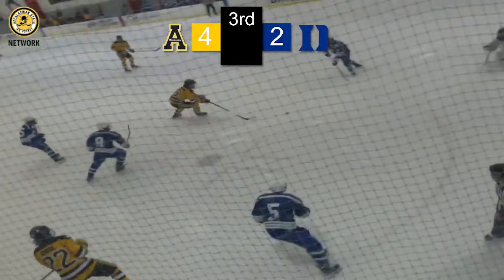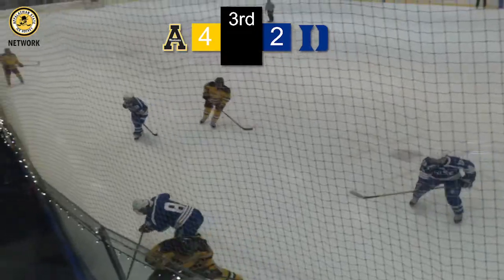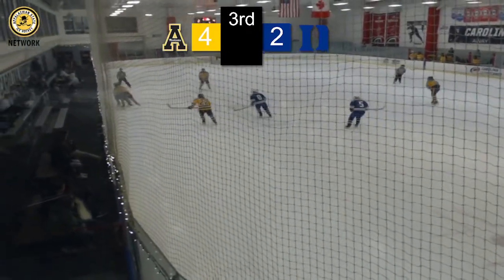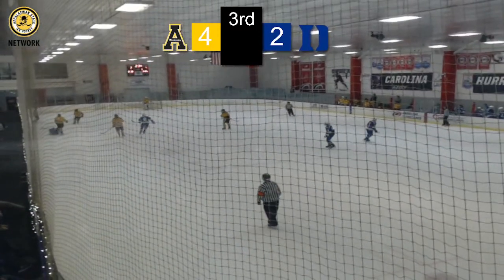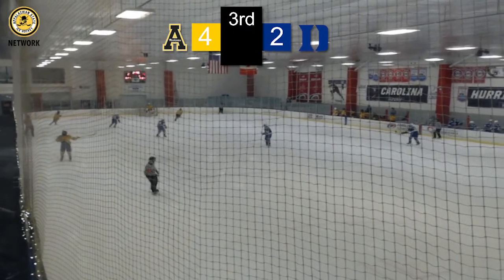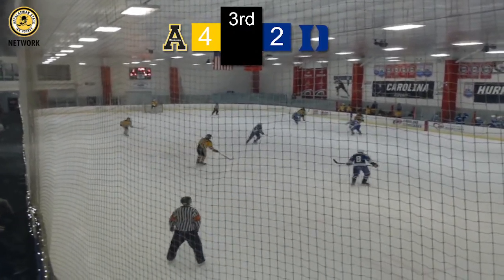Now here's Scheppelman. He'll dance around 1. That pops up in the air. Gross takes a shove. They'll fight for it in the corner. Duke will come away with it. Good back check there from Richter. 15 fell down, no call. Metzger's got it. 20 seconds left on the matching minor penalties. Here comes Richter.